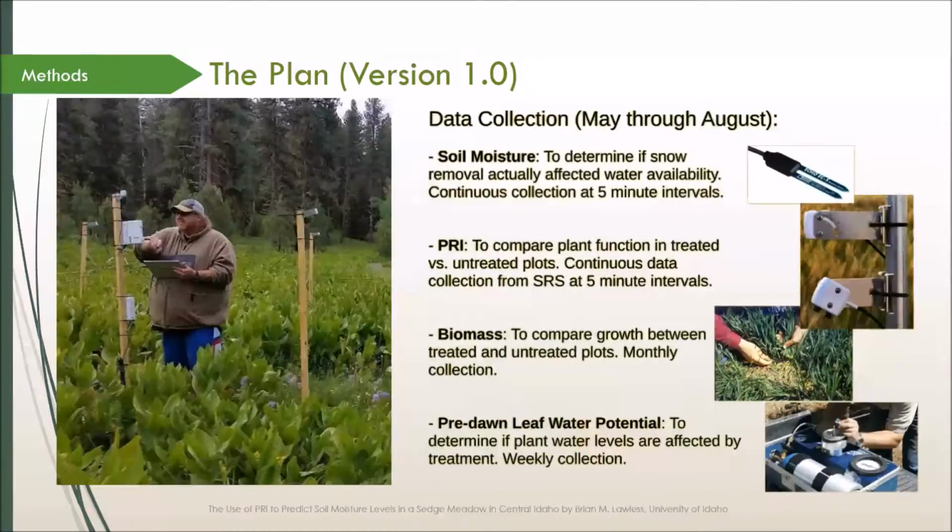And in the middle, we put a pole with the PRI sensor up at the top and a soil moisture sensor buried 15 centimeters in the ground. And what we did was we compared that to some known metrics, namely biomass, which is the amount of plant material that grows throughout the season, and then the pre-dawn leaf water potential, which is a way of measuring how much water is actually in the plant. When they dry out, they don't want to let go of their water, which means they can't do photosynthesis, and that's sort of what starts the whole thing.